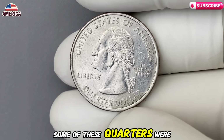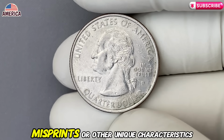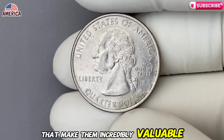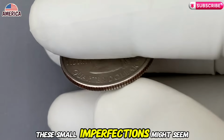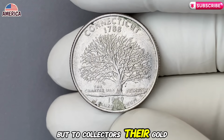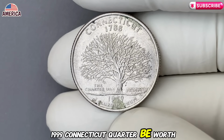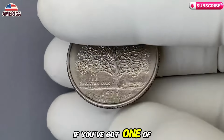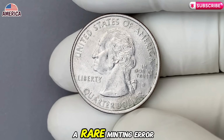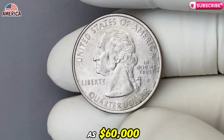Some of these quarters were produced with minting errors, like double strikes, misprints, or other unique characteristics that make them incredibly valuable. These small imperfections might seem like a flaw to the untrained eye, but to collectors, they're gold. So, just how much can a 1999 Connecticut quarter be worth? If you've got one of these coins in perfect condition, or better yet, one with a rare minting error, you could be looking at a coin worth as much as $60,000.